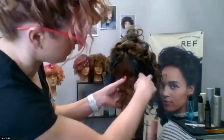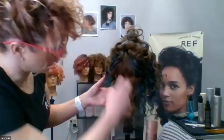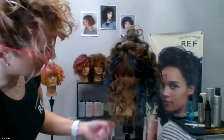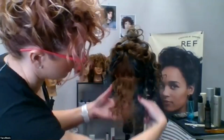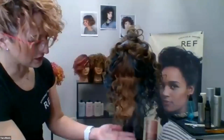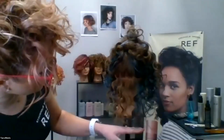So first and foremost, make sure that you've got everything detangled. Okay, kind of work your fingers through. You can see where there's certain swirls and different changes of the curl. And we want to honor those because if we start stretching everything out, we're going to change that. So leave it where it's at.